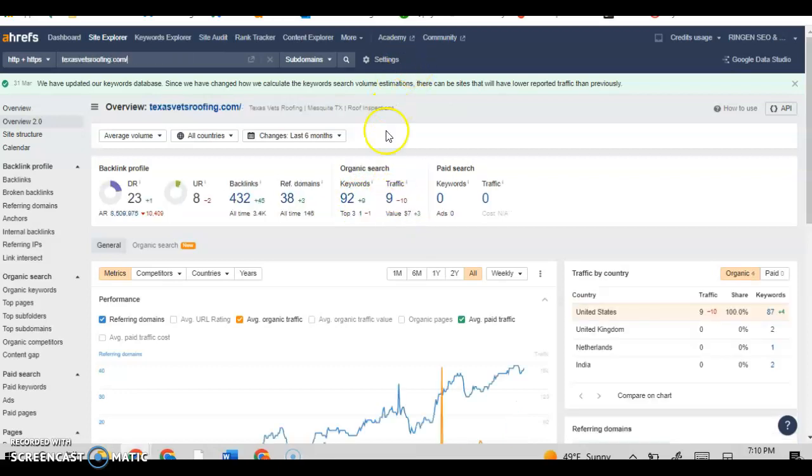And if we go to your competitors, they have 92 keywords. So they're bringing in about 9% or so of traffic, which is actually good for us, because we can rank you way faster. But let me show you this.